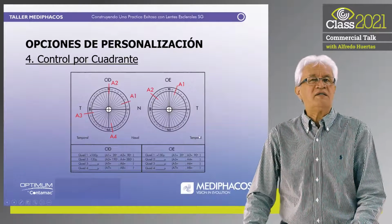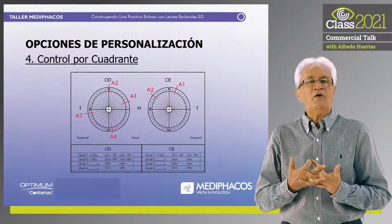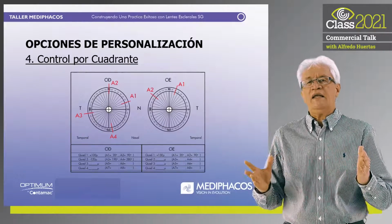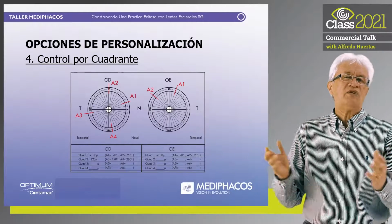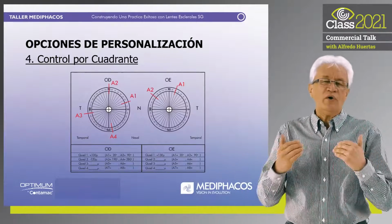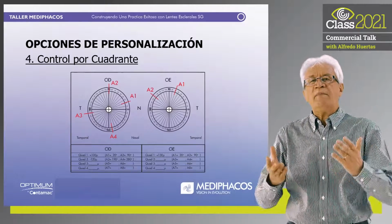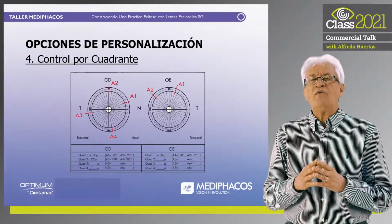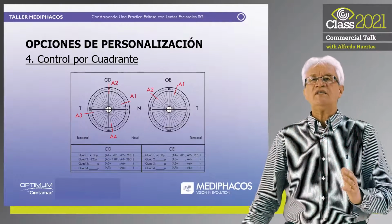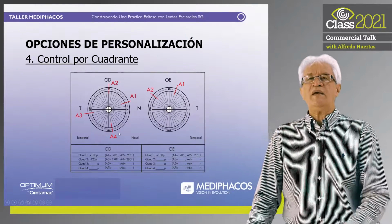Now we enter the fourth customization phase, and it is the control by quadrant. This is a very important factor in the adaptation process, as studies have shown that of the lenses that we adapt today, 70 or 80% are asymmetric. From my practice, realistically, the vast majority of lenses that I adapt today are asymmetrical in their periphery. It is the best way to center the lens to improve visual acuity and clearance. And so the SG scleral lens gives you the opportunity to control the quadrants.